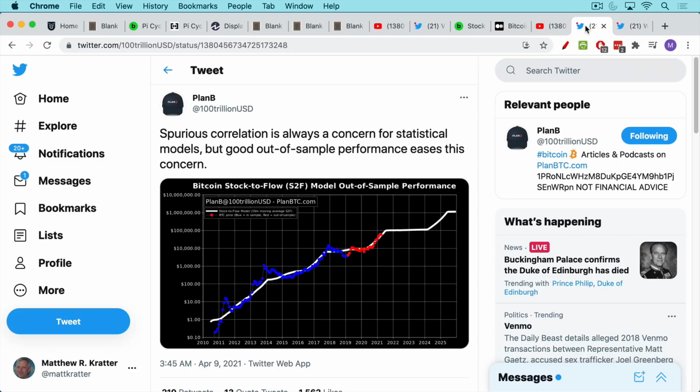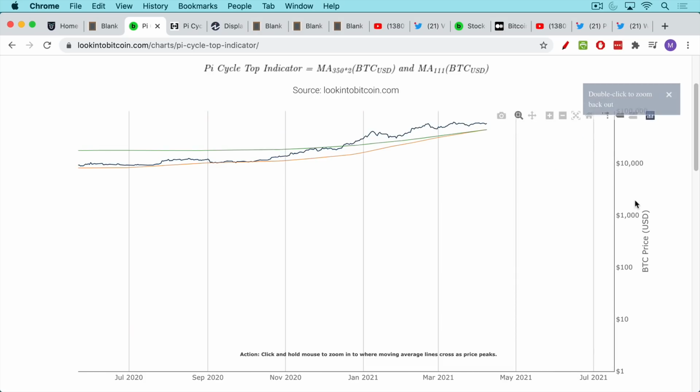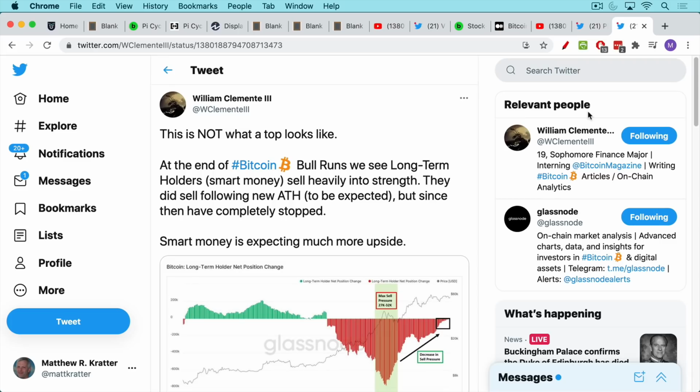2021. As Plan B points out here, as we've been talking about, the stock to flow models, both of them, have been seeing very good out of sample performance. So these models were developed with historical data, and then the real testable model is how it works going forward. So it'll be very interesting to see how the stock to flow models continue to work, as well as these out of sample data points that we're encountering now for the Pi cycle top indicator. Is this really going to be a top, and are we going to see a 50 or 60% or 70 or 80% drawdown from here? I would say I'm 99% certain that will not happen for all the reasons that I've enumerated in this video.